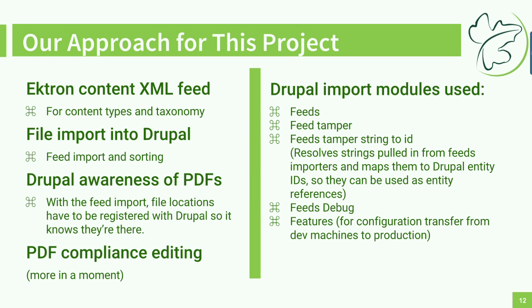Bessie was kind of interesting in the sense that about 3/4 of the content were actually PDF files. So there were a couple things that had to happen there. One is that Ektron actually exported data through XML, so we used their built-in content exporter to export all the URLs, as well as writing some directed SQL queries directly against their SQL Server database.